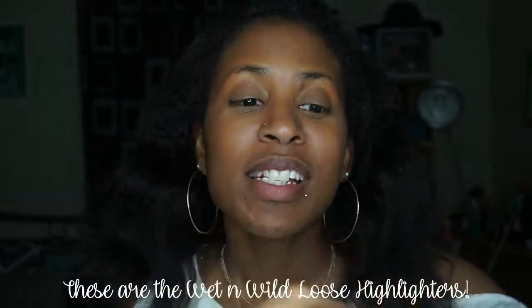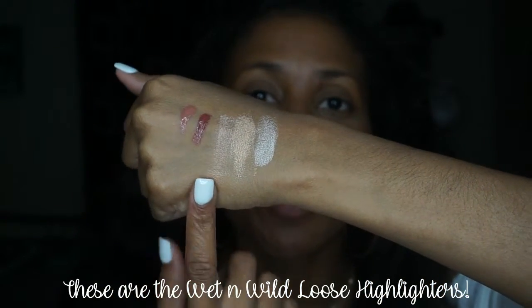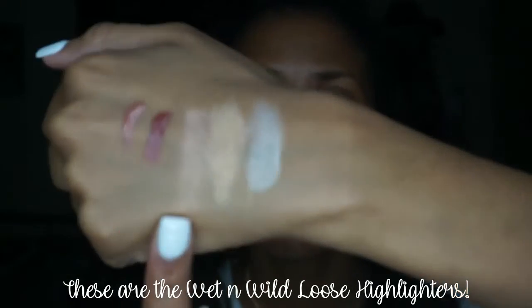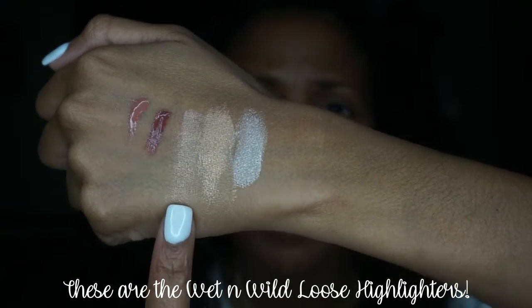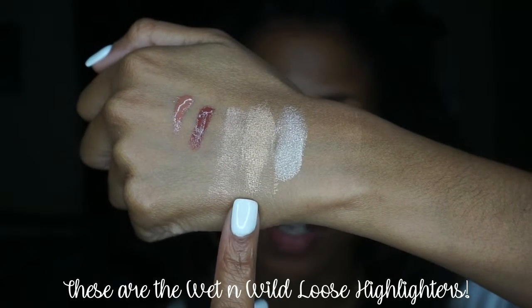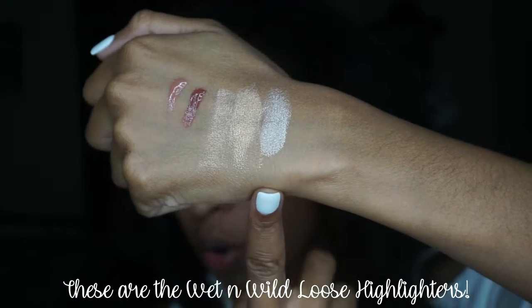But anyways, I got my swatches ready for y'all. Alright, so this one right here, I'm sorry they're blending into each other. This is All Glown Up, which is like the rose gold color. I hope you guys can see it. This one right here is Hustle and Glow, which is the gold color. And then this one right here is I'm So Lit, which is like a champagne gold. That's really pretty.